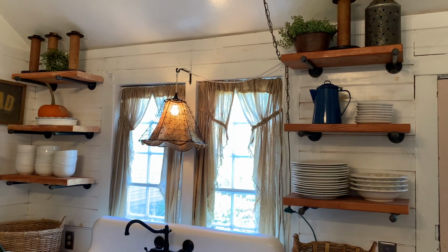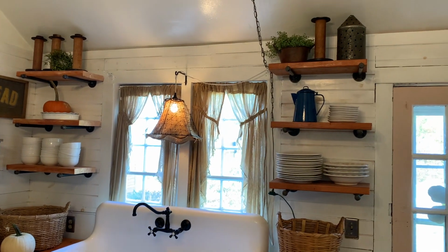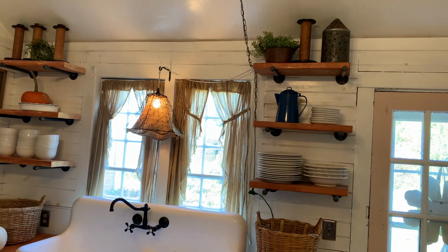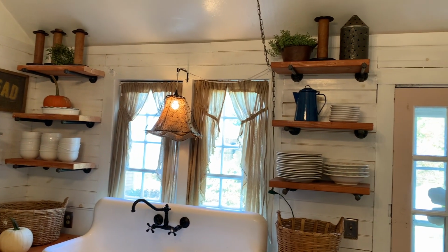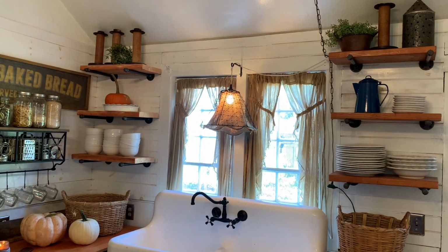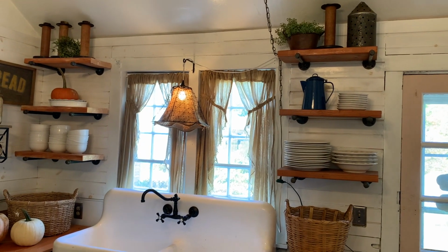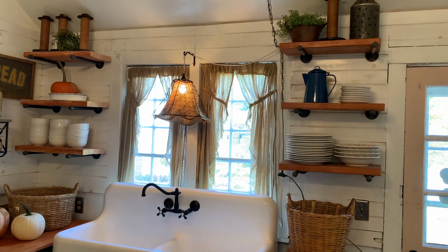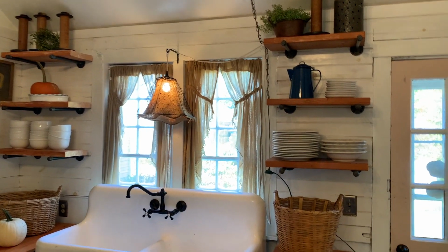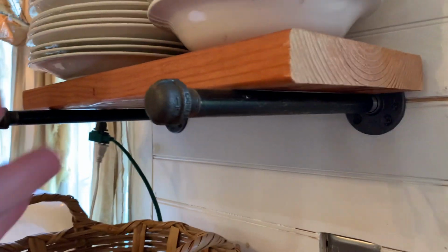I put shelves on the outsides here on the wall. We at one time had to take these ugly cupboards off, and it exposed a bunch of bad plaster, and instead of replastering, which would have been really hard for us, we used shiplap. And so that gave us more of that farmhouse look. And of course with the boards, those are just 2x10s, and we cut them in pieces and stained them, and we put them right on the plumber's pipes.